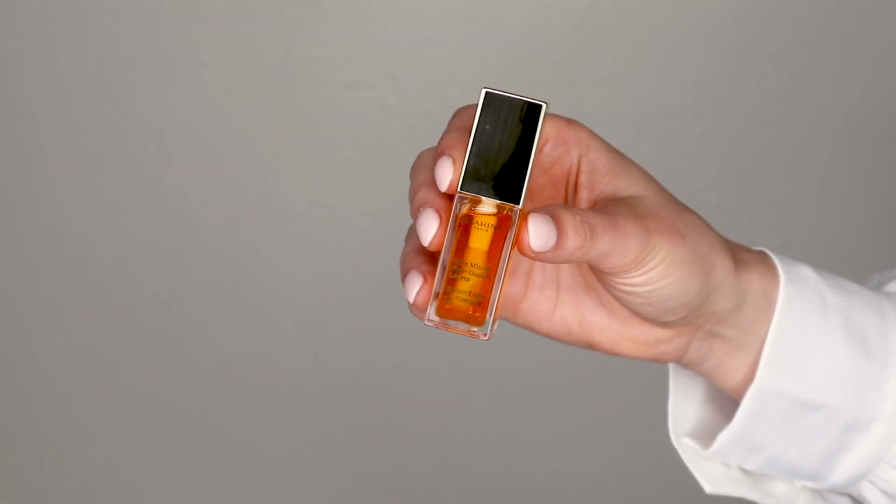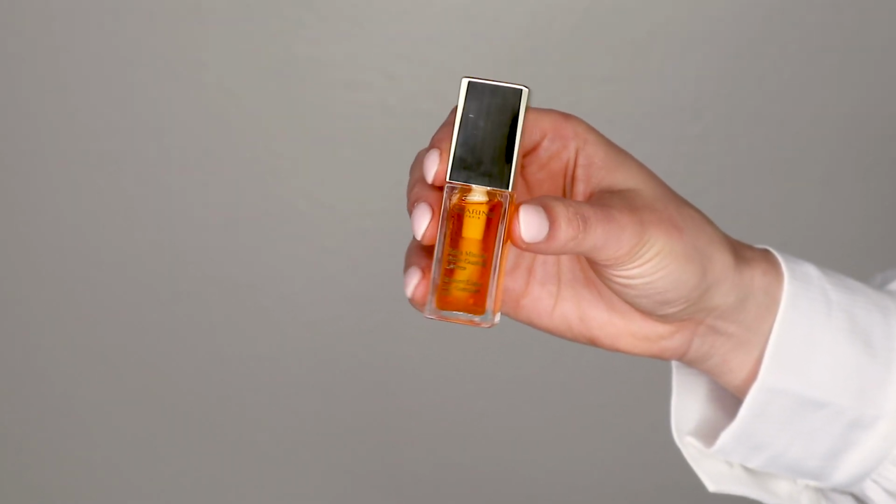So as another step for my lips, I'm going to be using Clarins Lip Comfort Oil in the color Honey. It really gives you that nice lip gloss shine while not being sticky, and also has a cocktail of 3 plant oils to help enhance and nourish your lips.